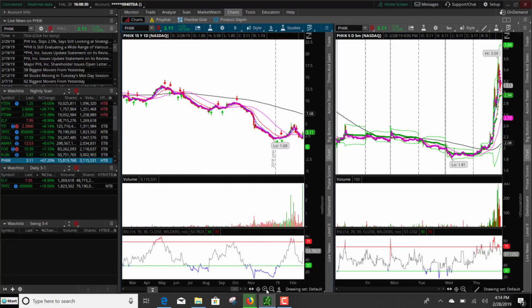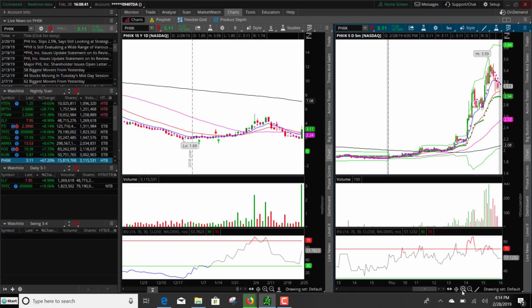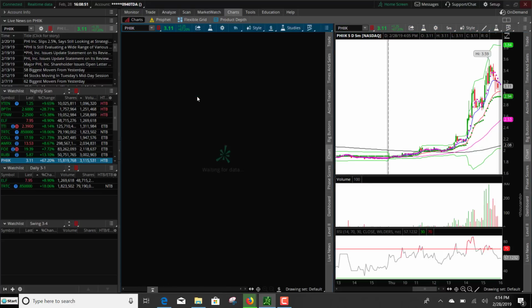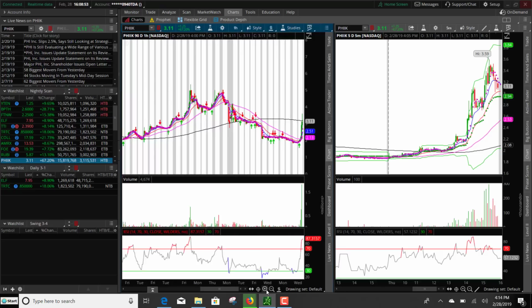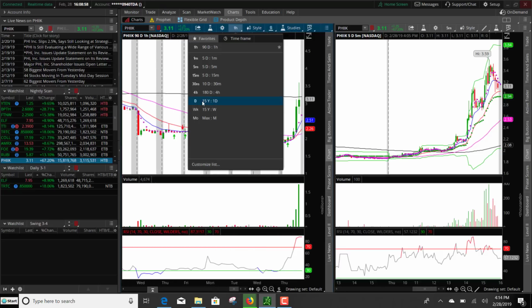PHIIK. Okay, so this is a tweezer bottom right here. Tweezer bottom, which is a bullish reversal. However, this could be forming a head and shoulders. You can see left shoulder, head. Is it going to form a right shoulder tomorrow? Let's take a look at the hourly. And it rejected off this 200 SMA, so that's going to be a no.